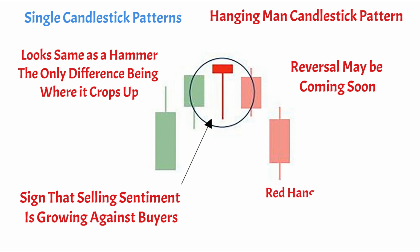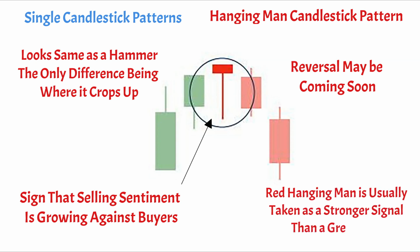A red hanging man is usually taken as a stronger signal than a green one, though both are considered bearish patterns.